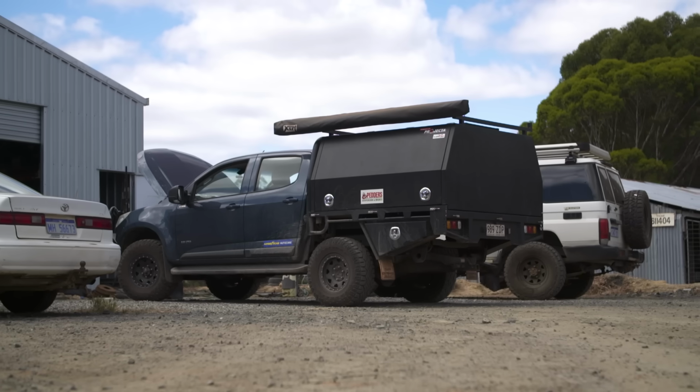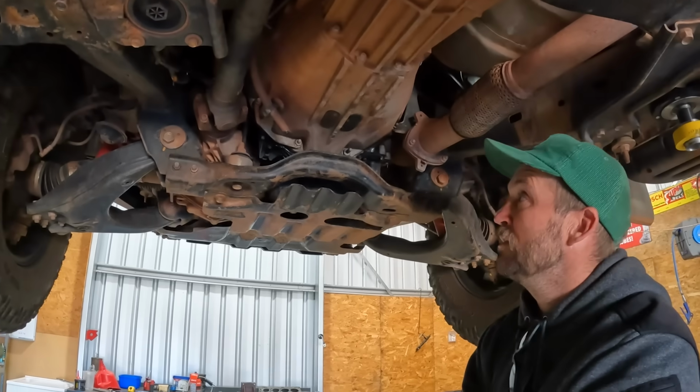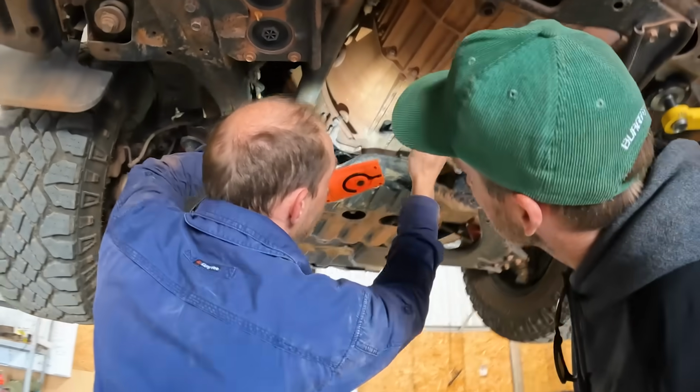Yep, a lot has happened in the last 24 hours, and Steph and Harley have gotten some very good news. After a bit of time on the hoist, Naaman has tracked down the issue, and that's a failing clutch plate and flywheel.